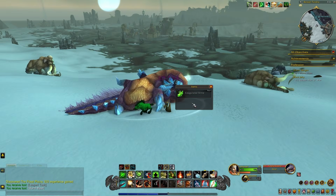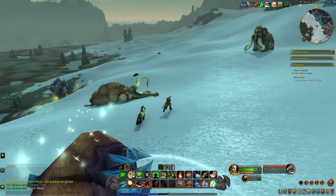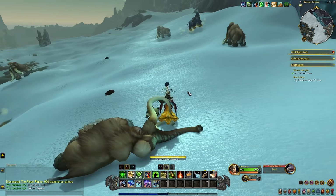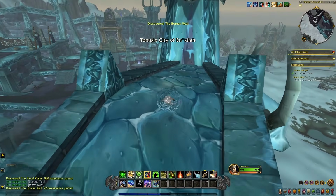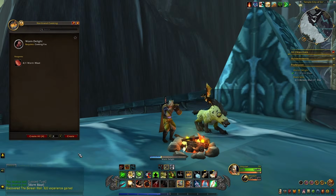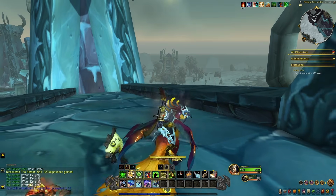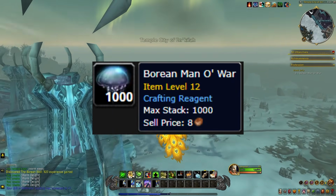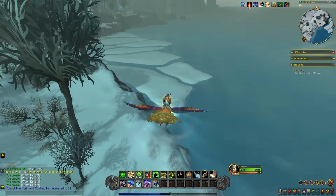And there we are. After lapping the area more times than I'd like to admit, we finally managed to grab all of the worm meat we need to cook up a decent batch of Worm Delight. Let's head up onto the safety of the fort walls and get these cooked up. Not bad at all. It looks like we've got another fishing trip on our hands next, because we need 1 more Borean Man of War to cook up some black jelly, so let's get that done.